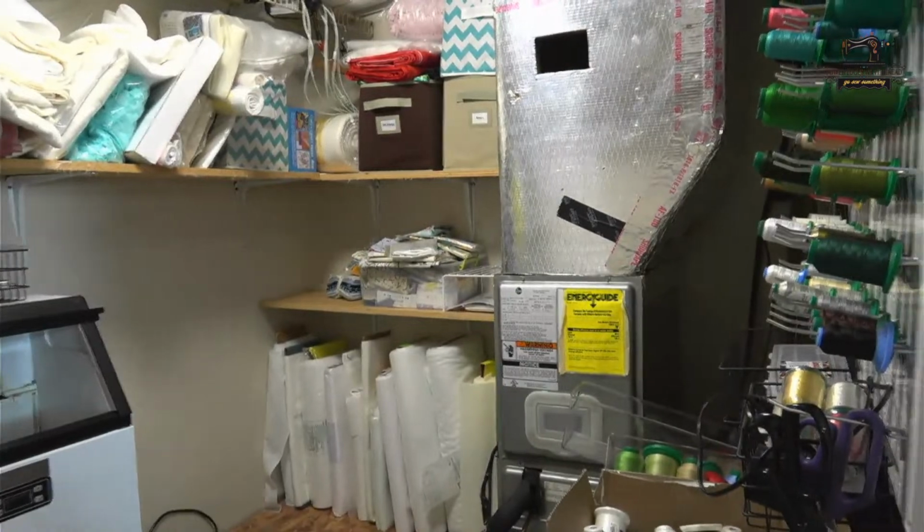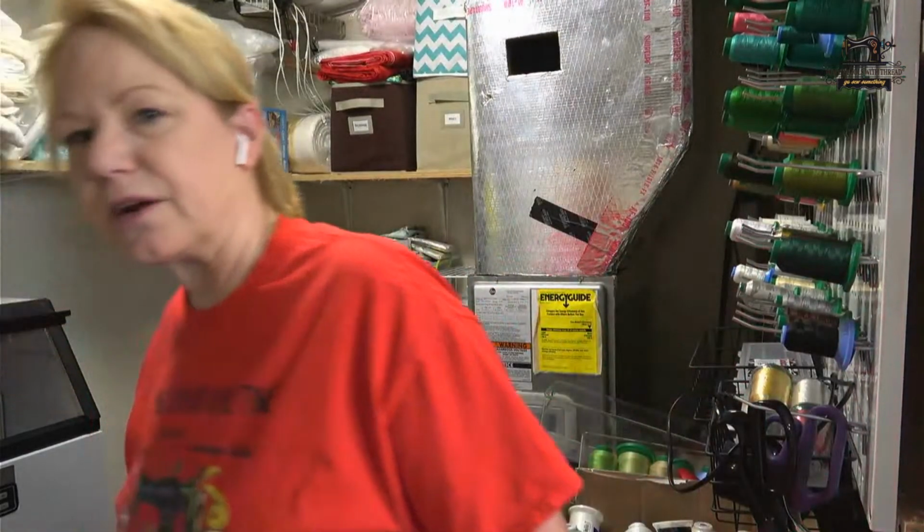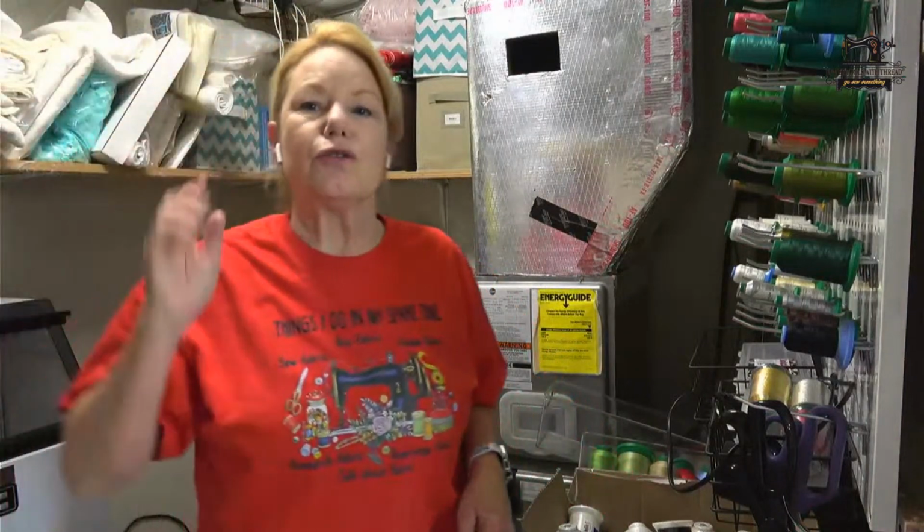So I could use it for background fabric. I'm not going to do that, Rebecca. I'm not going to do that. Okay, here's the thing. Rebecca has a very good point. I could use it for background fabric. I certainly could.